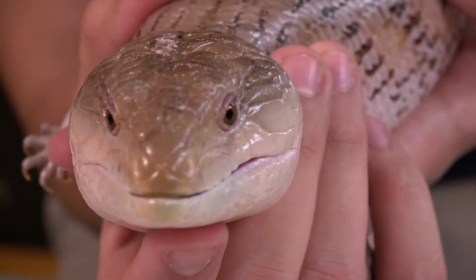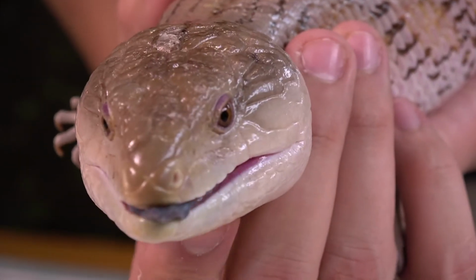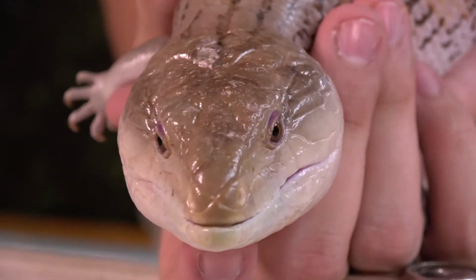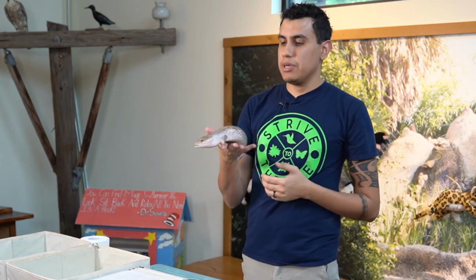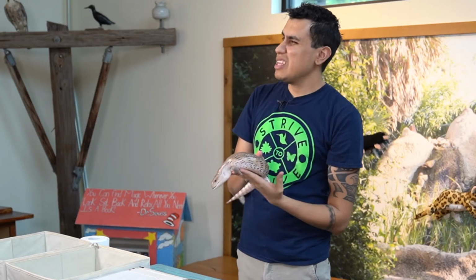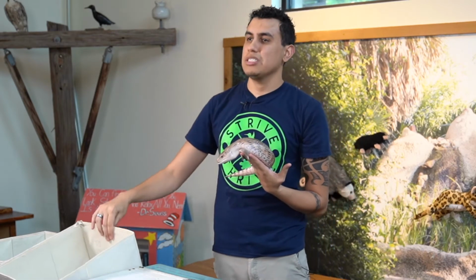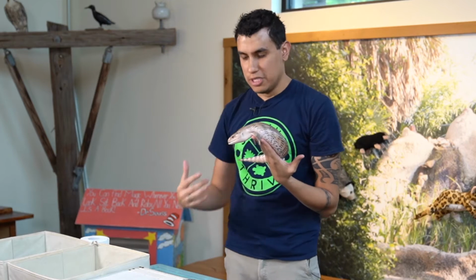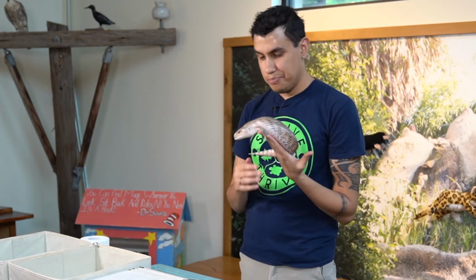Now, the reason the skink has this tongue is for protection. It has evolved as an adaptation to protect it from predators in the wild. As you can see, she is pretty big, but she has these stubby little legs and arms, so she's not really that fast, and I can put her in an open container because she's not a great climber. So that's where that tongue comes into play, to protect themselves, because they can't really run away.